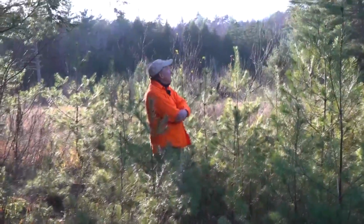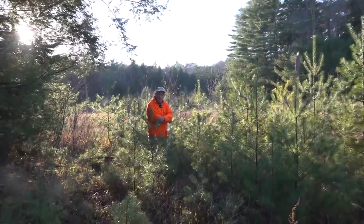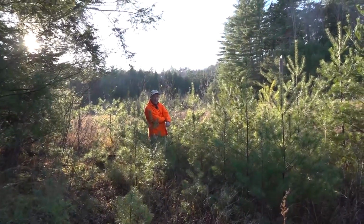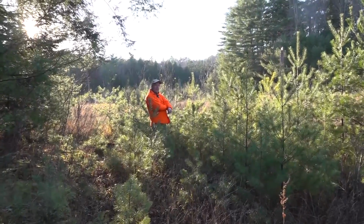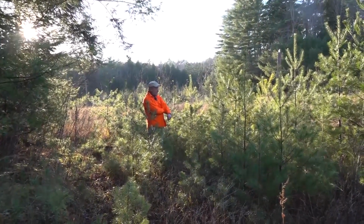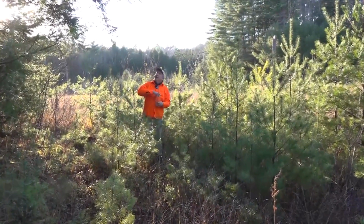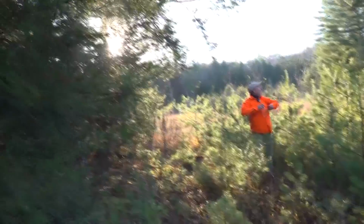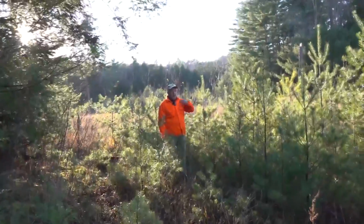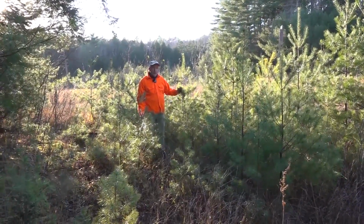Another way to evaluate a natural system, especially forested, is if the plants below are the same as the plants above. That tells you that there's a certain amount of stability going on. And that is definitely the case here. So we've got a whole lot of young pine, and then we've got larger pine, and then we've got overstory pine as well. And so this is a perpetuating system, pine over pine. It's not changing right now.